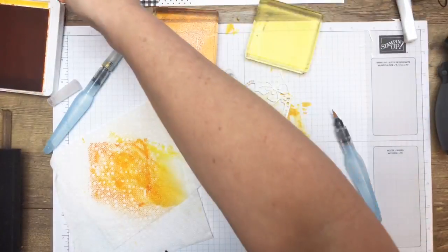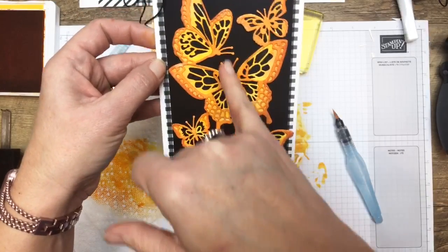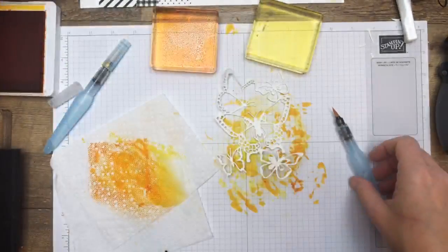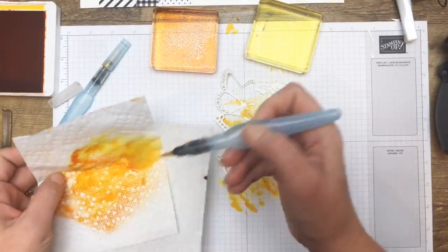Now, remember I said I did all of the outline in dark and I wish that I had left just these center parts of this body light. So that's what I'm going to do. I'm going to come over here, I'm going to squeeze my aqua painter.